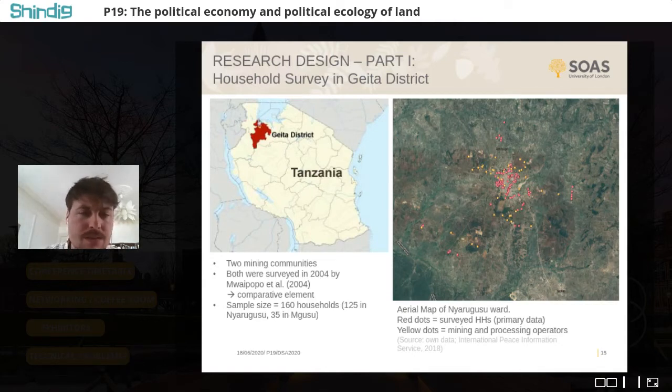So first, I want to present the results of my household survey. On the left, you see a map of Tanzania, and you can see in the northwest of the country, right next to the Great Lakes, there is a Geita district where the majority of gold explorations in the country are located. In Geita district, I looked at 2 mining communities which were surveyed by DFID in 2004 by a group of local researchers. I thought it might be interesting to have a comparative element from 2004 to my 2019 data.